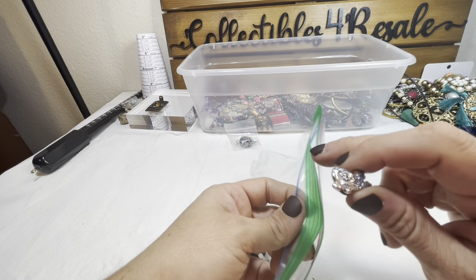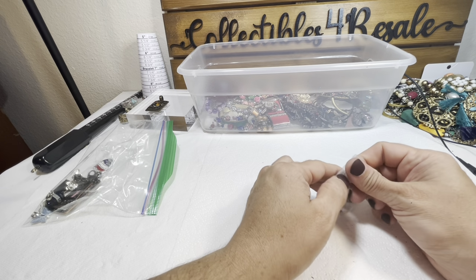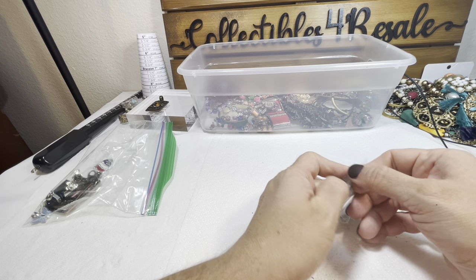I don't want to put it in the crafters. I want somebody to make a new life of that. It's beautiful. See that little stone? And these were in a little plastic baggie. So let's see what this is.